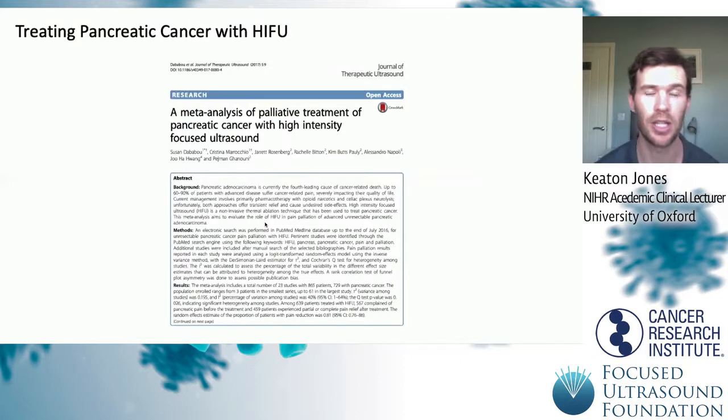Now, treating pancreatic cancer with high-intensity focused ultrasound is not new. There have been many trials conducted across the world demonstrating its efficacy, mainly in terms of pain relief in the palliative context. There's been limited evidence to suggest that it's effective at extending life expectancy. However, its combination with immune therapy is much less well studied, and certainly there are no trials to date demonstrating efficacy and limited preclinical data.